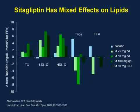Next slide is sitagliptin and the effect on lipids. And as you can see, there's a slight increase in total cholesterol and LDL. There is also an increase of HDL that balances that increase in LDL.